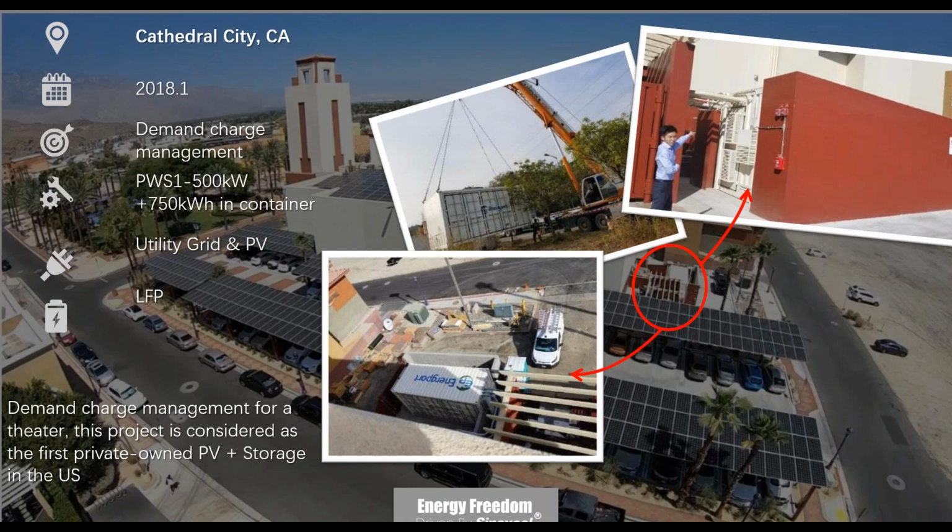It started with a 20-foot container, and we installed only 375 kilowatts and 750 kilowatt hours in the beginning. But after that, the customer found it very helpful, so they expanded the capacity. Finally, it is 500 kilowatts, 1 megawatt hour, benefiting from the modular design. The expansion is quite easy, because no AC wiring is required. You can see that this was already 3 years ago, and until now the performance is quite good.